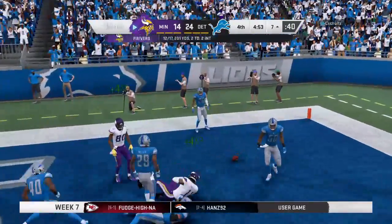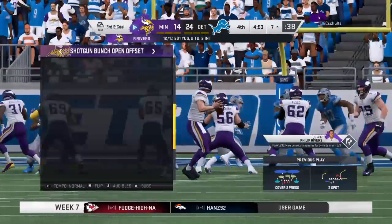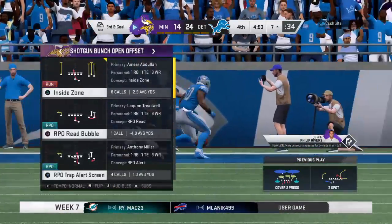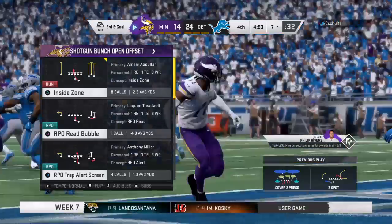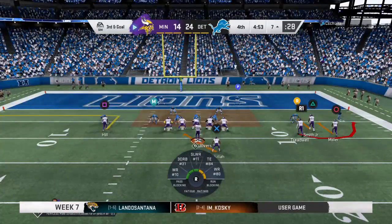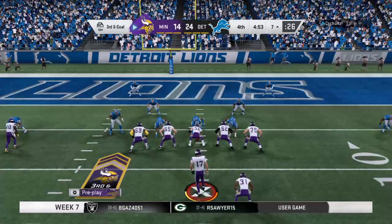To the end zone, but it's incomplete. Those passes out that far wide always make you hold your breath a little bit. Felt like it was in the air for a while. What it does is it allows a defender to gain some ground, come from a long distance, and have a chance to affect the pass.